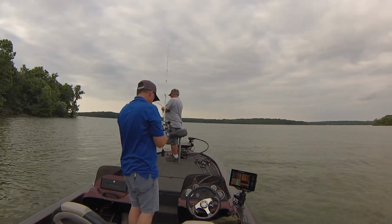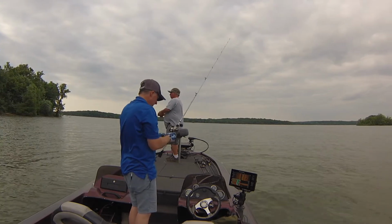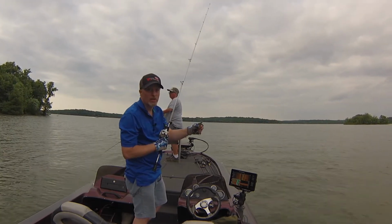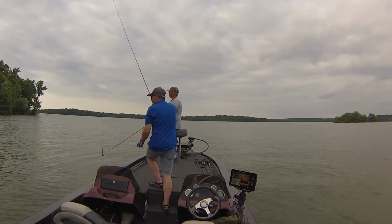That bait I'm throwing, they just love it. And I tell you what, guys, these plastics are holding up. That's the third fish I've caught on that craw right there. So the plastics hold up.